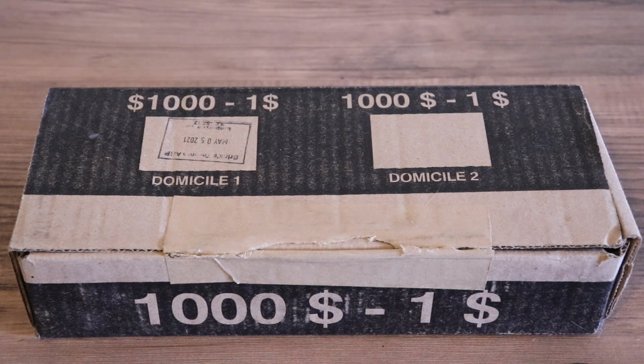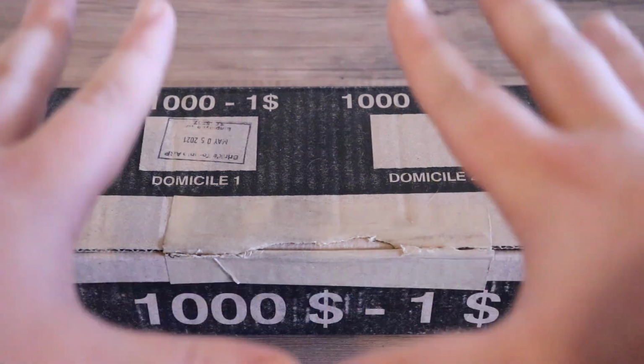Now, just like the $2 coins, loonies also come $25 per roll. It's only $25 for a roll of loonies, but the hunts are also extremely quick.